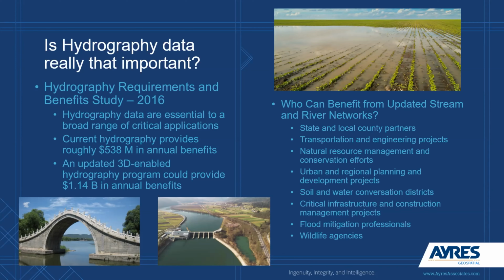Now moving forward into the 3D enabled world, we can see that a 3D hydrography program could provide almost 2 to 3 times the benefit, $1.14 billion in annual benefits, if the hydrography data was just that more accurate. And different agencies across state, federal, and local districts can all benefit: soil and water districts, flood mitigation, wildlife managers, natural resource managers, and obviously state and county partners.